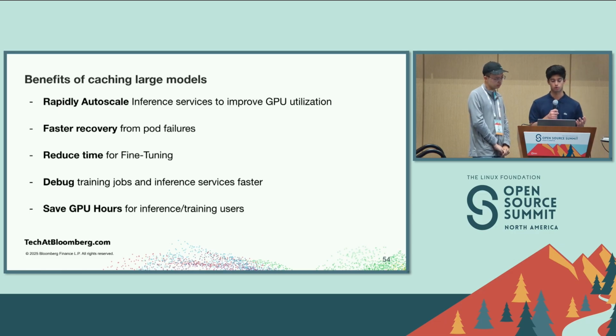A shout out to all the open source maintainers of KServe and Karmada who make this possible. And we look forward to more open source contributions that can enhance the AI training and inference ecosystem.